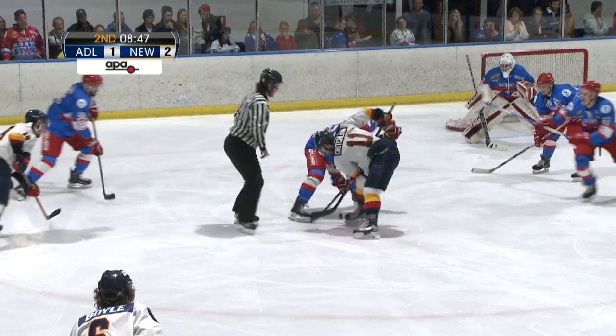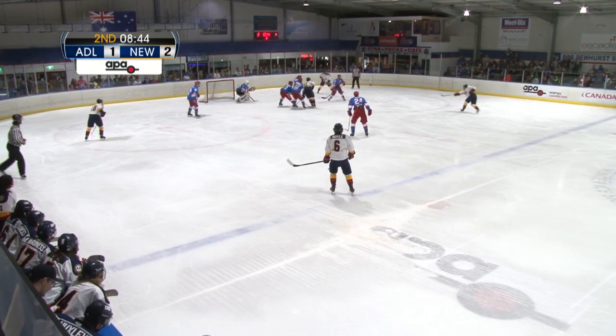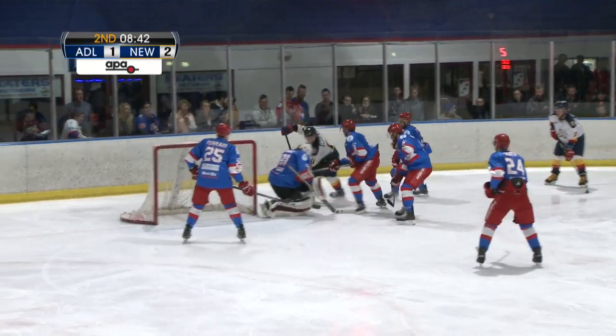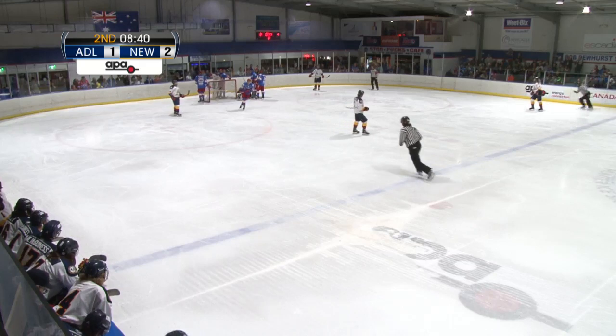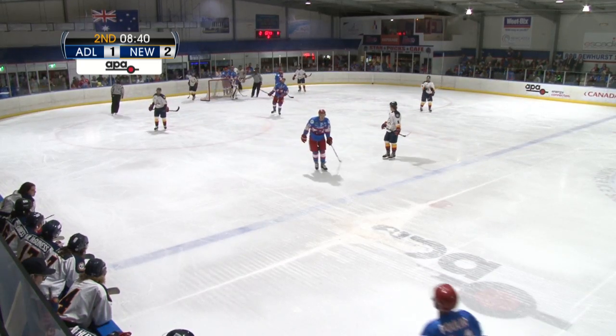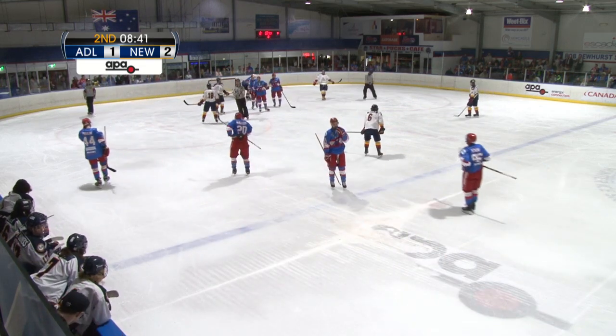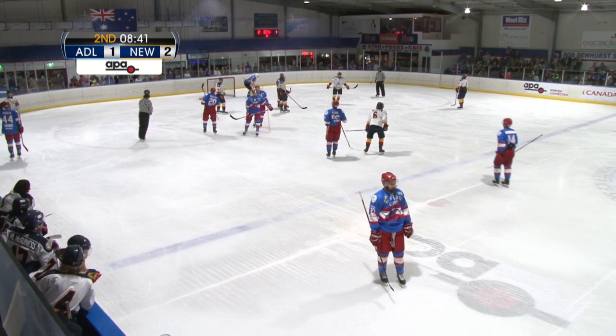Face off to the right of Smart. Adelaide win it. Setting up. Shot, save with the pads. Another shot and a save in close. Great recovery there by Charlie Smart because he let the rebound go straight to Critchlow. Fortunately for Critchlow, he actually had it on his backhand so he couldn't get the shot away. But again, brilliant save by Smart.